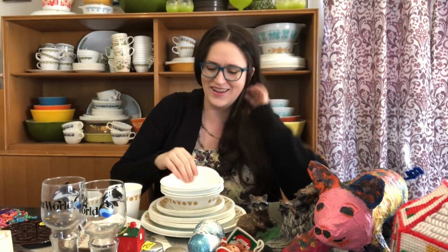And I'll stop playing with my stuff. They had these smaller bowls, just one of these. I believe they call them berry bowls. And then they had 4 of the cereal bowls.